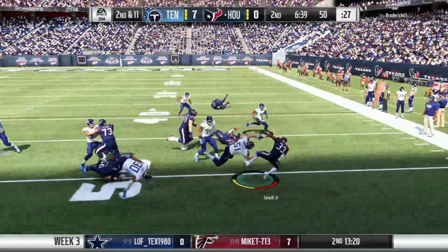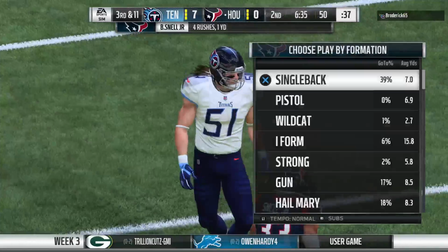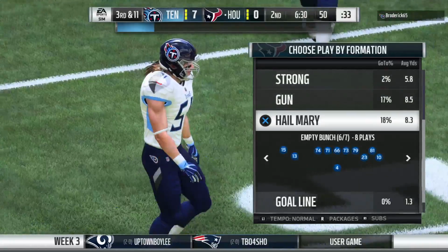Now a handoff looking right. And he's going to be met at the line of scrimmage and taken down. No gain that time, and it leaves him with 3rd and 11 coming up.